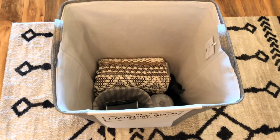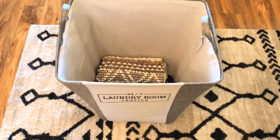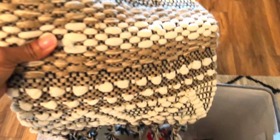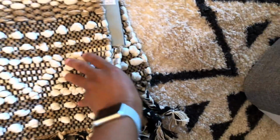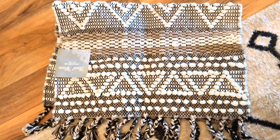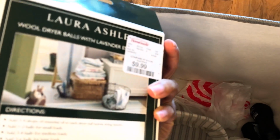All right, guys, so I'm just gonna show you what I picked up yesterday from HomeGoods and Target. Also what I got from At Home. So first thing I got was this rug. This is the rug that I'm gonna be using in my laundry room. It was $14.99 from At Home. And then I picked up some more wool dryer balls from HomeGoods. These were $9.99.